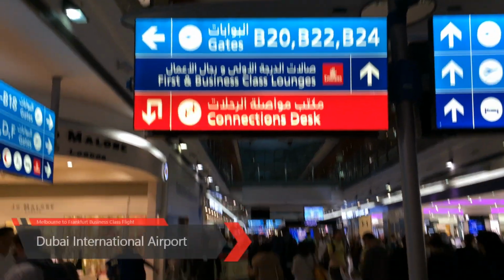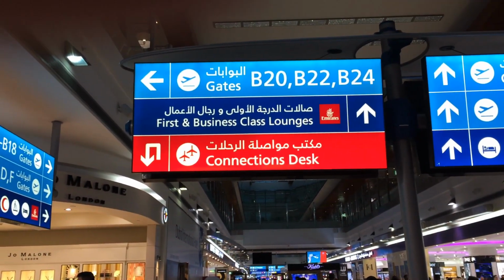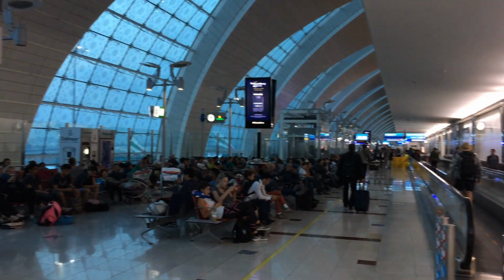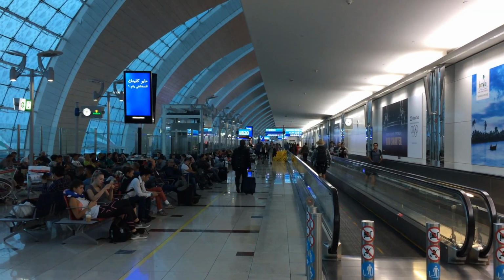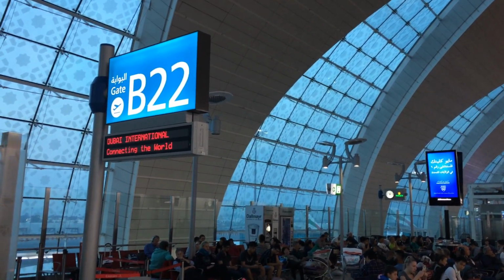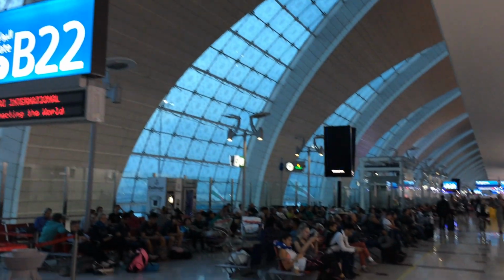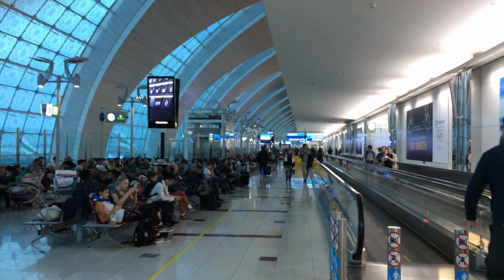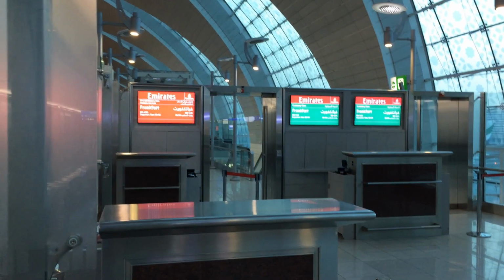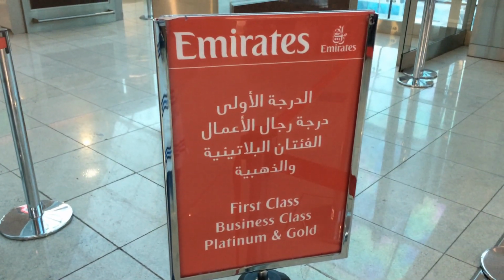Welcome to Dubai International Airport. Now I have to find my connecting flight, but no rush, I have a few hours to spare. Dubai Airport is huge. We actually disembarked onto the tarmac as there is no available gate to accommodate the plane. We got picked up by a shuttle bus, and the trip from the tarmac to the gate took us almost an hour. That's how big the airport is.